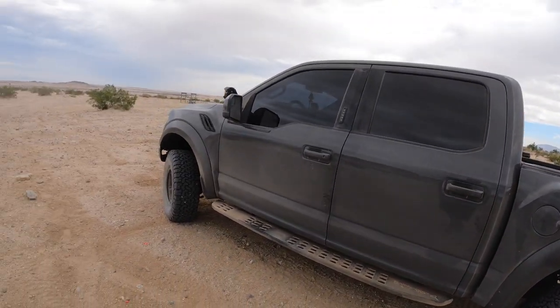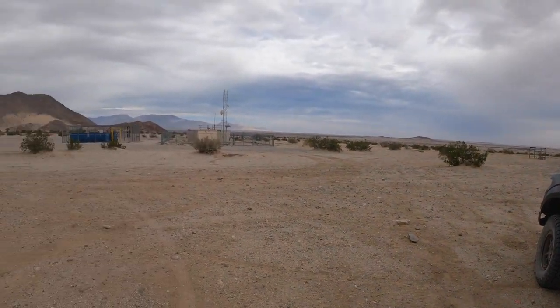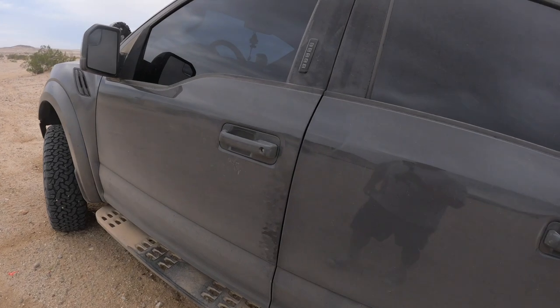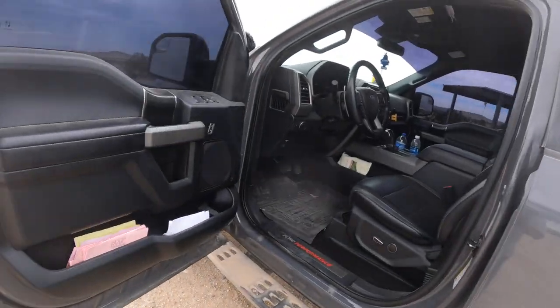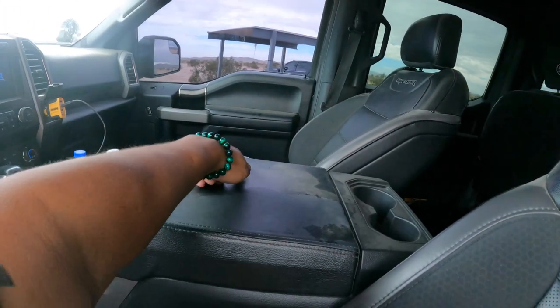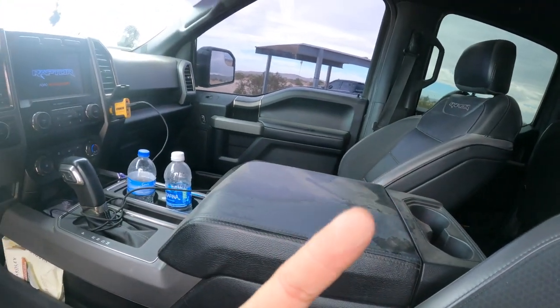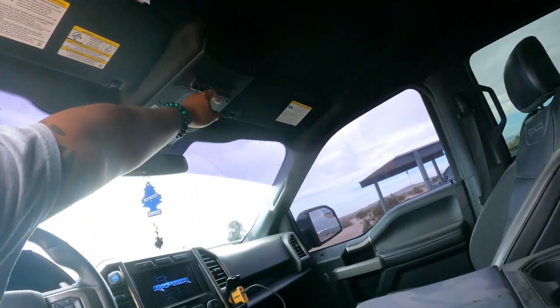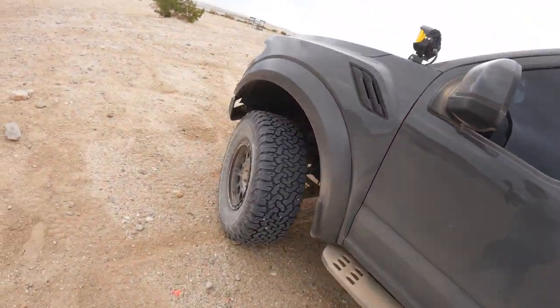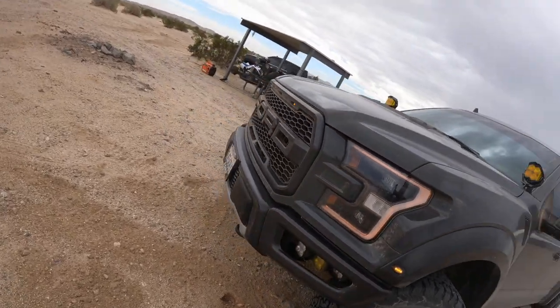Pretty and dirty. There ain't nobody out here. As long as you leave your windows open, see all the dust in this? Look. Bad dust. But it's these three and that one. That's what it looks like.